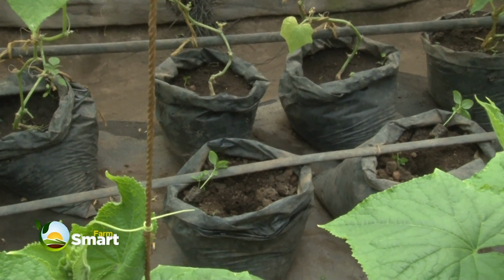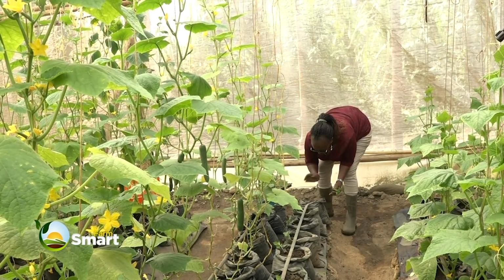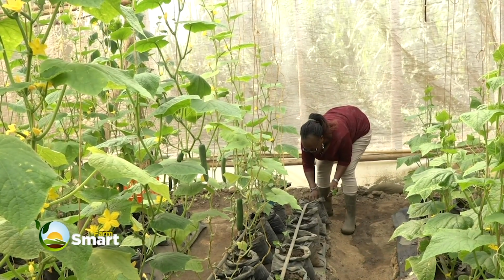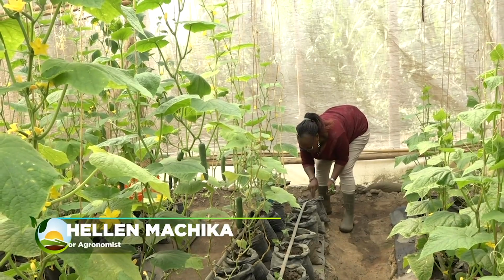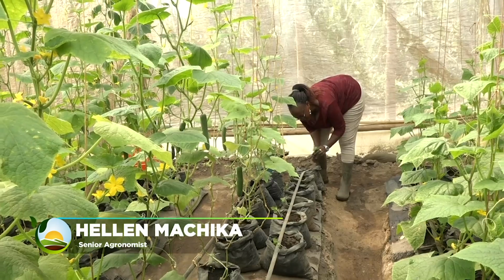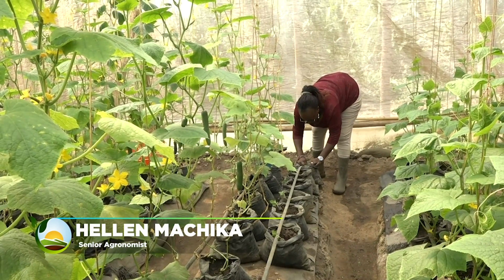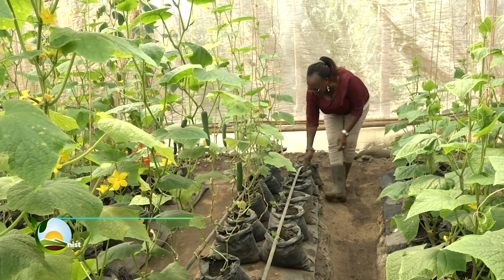The next step is now for you to transplant. You put back some soil to cover the DAP that you put, so that your plant root does not get in contact with the fertilizer. Then you place your plant, and just press it in a little.